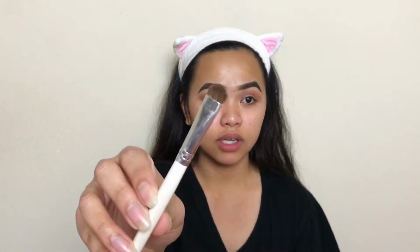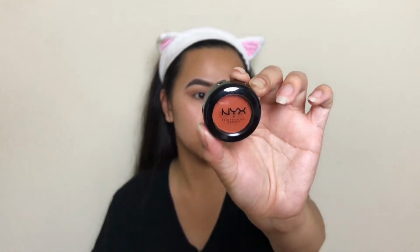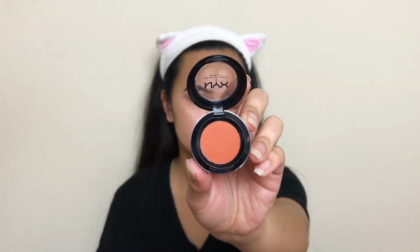And then just a little bit below my crease, I'm gonna go ahead and grab, where is it? Right here. And I'm gonna grab the NYX Beyond Nude eyeshadow. It looks like this.